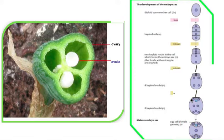Okay, this is a picture from your book. Here you can see the ovary and the ovule.